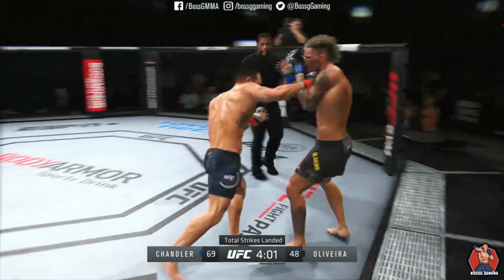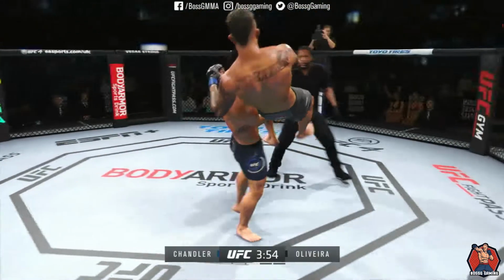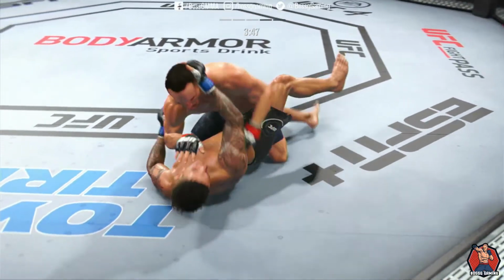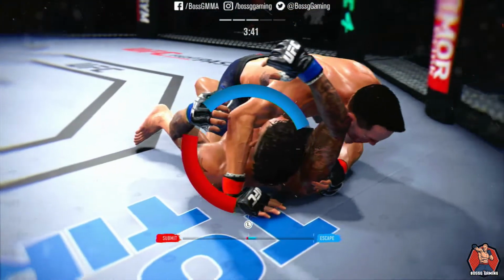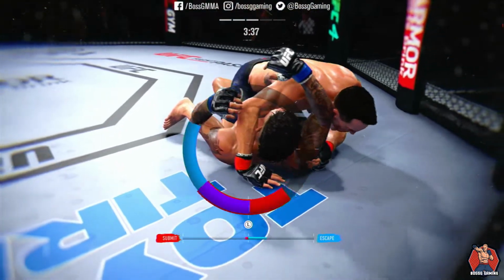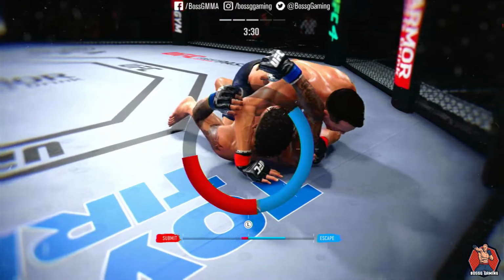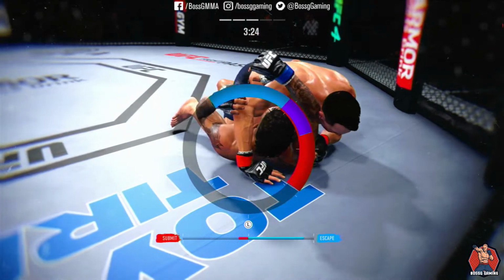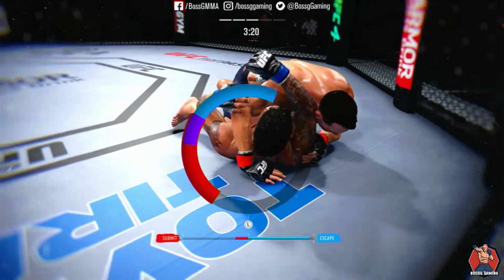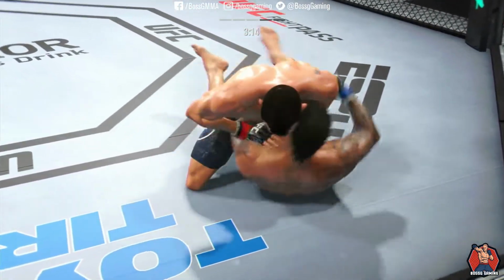Elbow deep takes careful playing on the ground with this guy. He's going to start trying to move to a submission here. It looks like he's trying to attack an arm triangle. Now he's okay. Now he can escape.